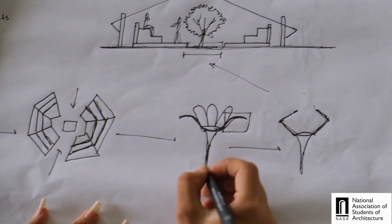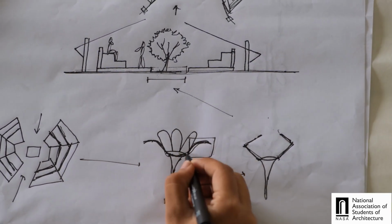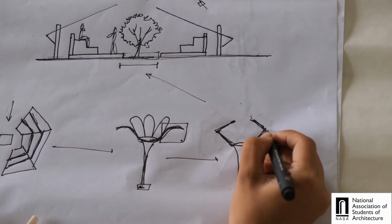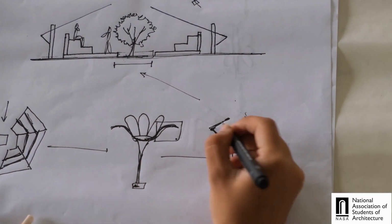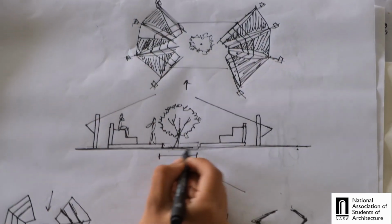Coming to roofing elements, studying the section of the flower, the petals expose themselves outwards. Folding the petals upwards, they are used as a shading device. The core is kept open, connecting it with nature. We try to mimic the geometry.